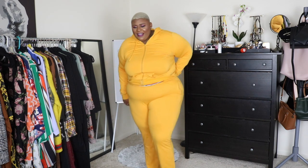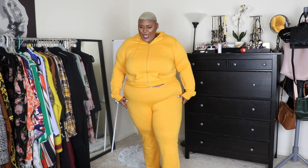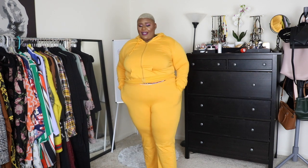We're just not wearing the top and the bottom together. Yeah, it doesn't come up all the way, so I have to wear like a t-shirt or something that covers all the way. Like, cover my cheeks. But besides that, I think I could finesse this. I love the color. I love the sweatshirt. I feel like it's not supposed to be cropped, but it looks cropped on me, which you guys know I don't mind, so.